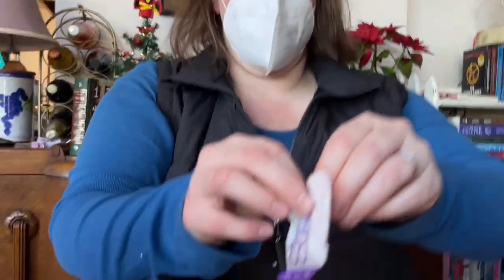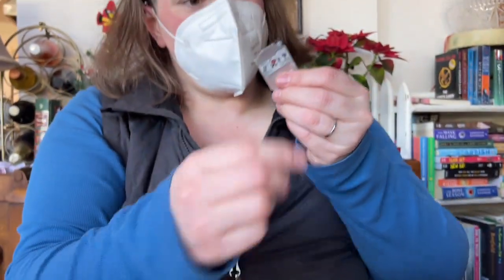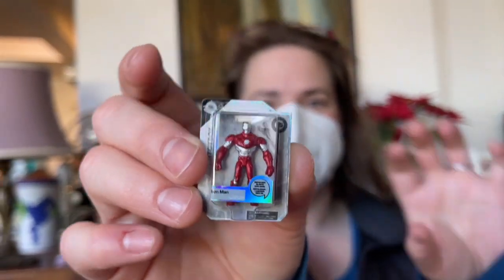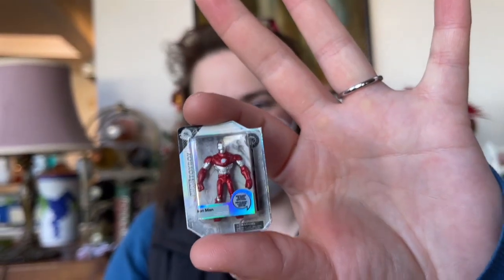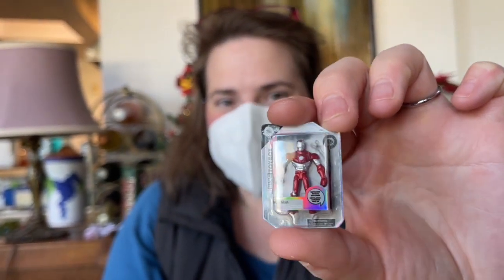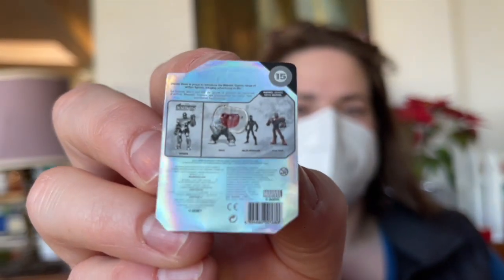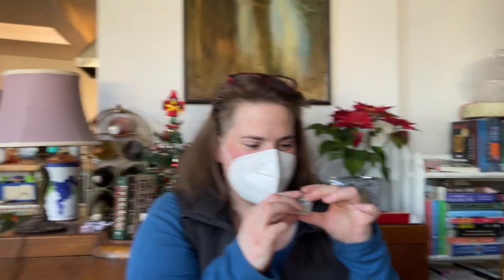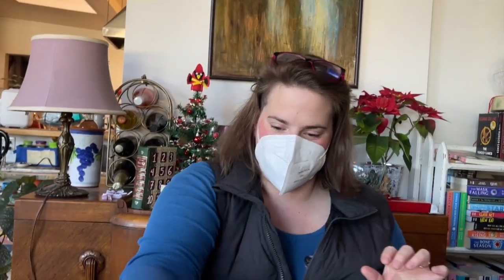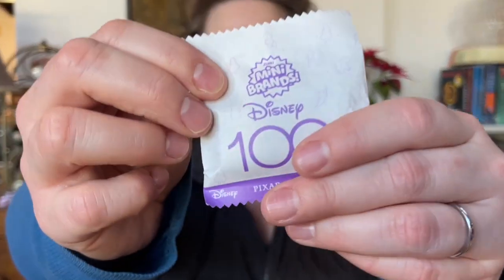Next one. This is so cute. Oh, is that? It is. Iron Man. That's awesome. He's so small. Oh my god, look how cute it is. It's got the little plastic container and everything. That is incredible. And the whole back looks like it's all set up. Oh, it even has a little barcode. So cute. He's adorable. These are ridiculous. I love him. All right, next is this one.